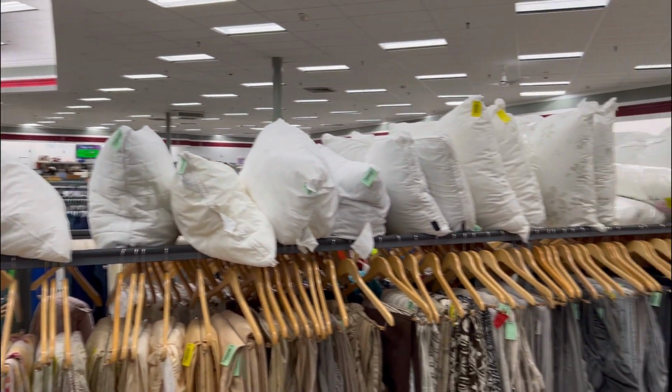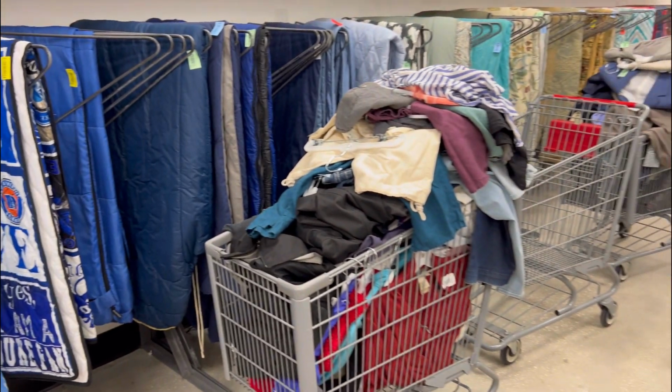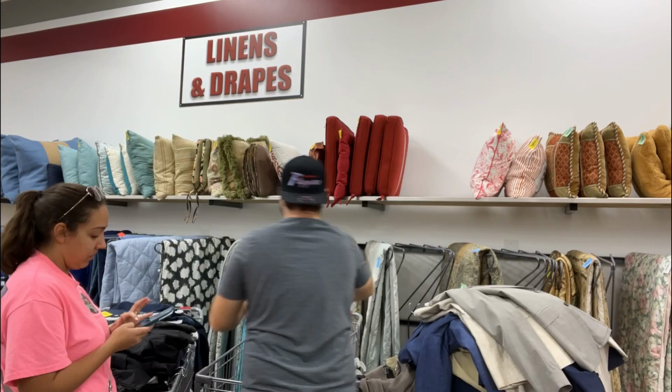So here's a part of thrifting we never really show in our live thrift, and that's us coming to the back of the store and doing some condition checking on our items, making sure the prices are good and the condition is good, so that when we take it home, we have no issues.